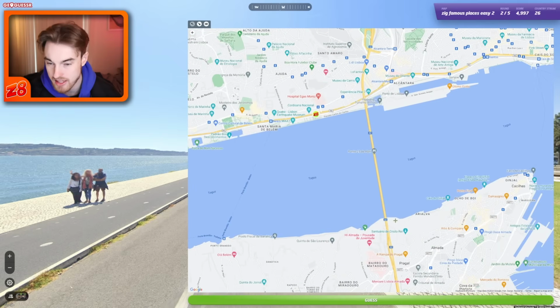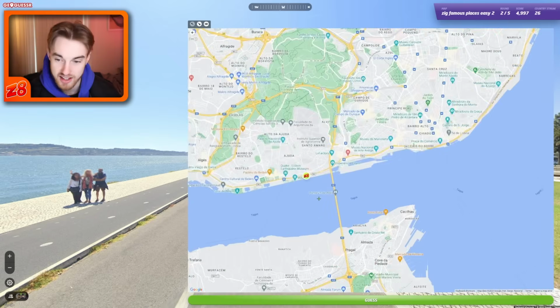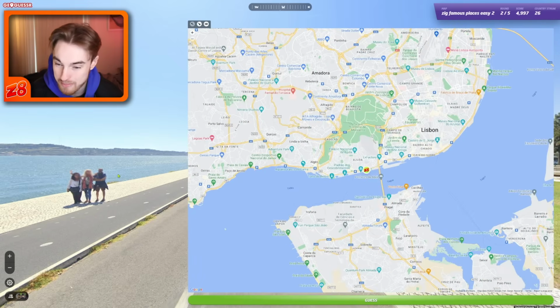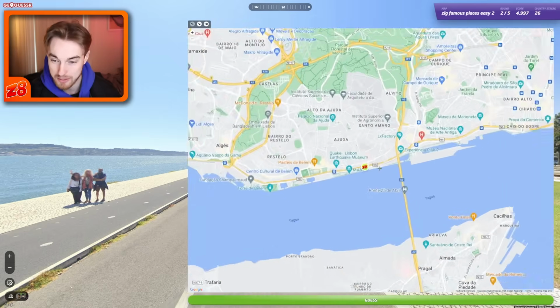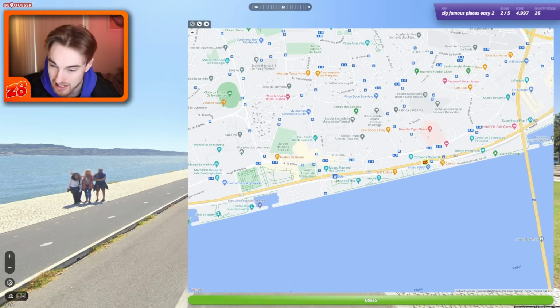So maybe it's the Bridge of the 25th of April, which I guess is maybe not Independence Day. Portugal didn't have to become independent from anyone, I guess. Maybe, I don't know. Maybe I'm being historically illiterate here. Maybe they were part of Spain at one point. I don't think so though. But yeah, it's named after something significant probably.